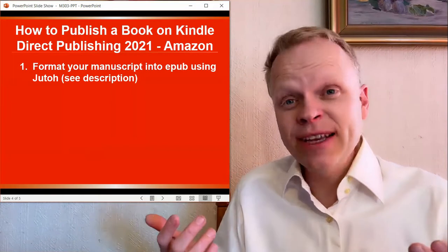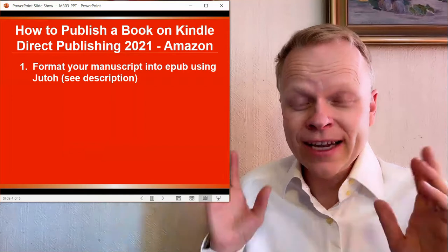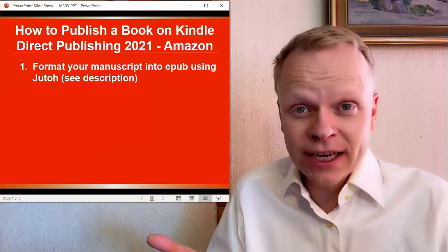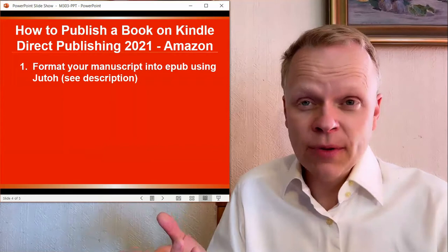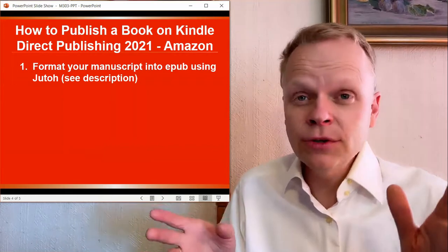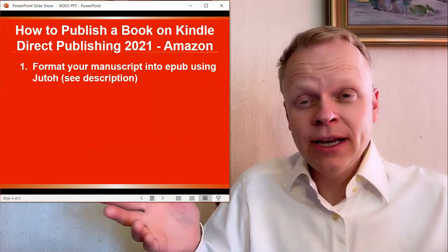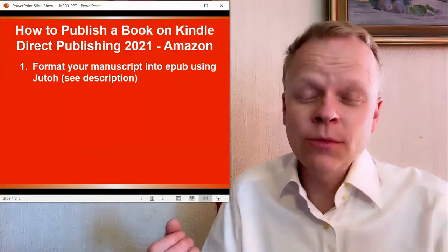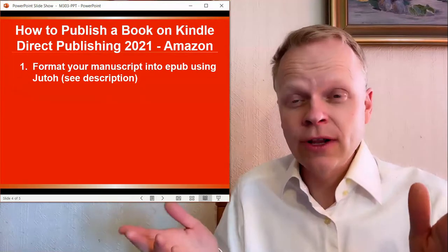An EPUB is plenty fine, and we're going to be using Jutoh to do that exact thing because it's just so easy, and it gets the formatting perfect so that we also will have the ability to do our paperback versions from this exact version. And the thing to remember with Jutoh is that once you have a basic template, you can plug your book into it, and then it will just spit out your EPUB versions, removing all of the issues and a lot of the other problems with it.